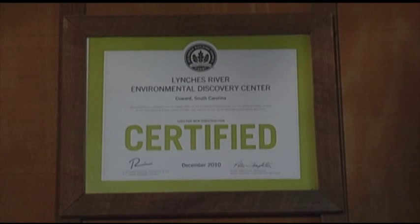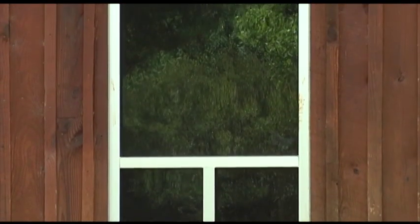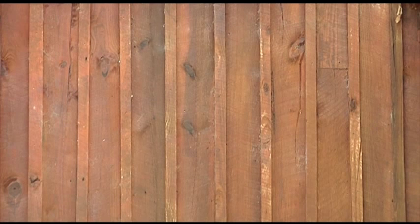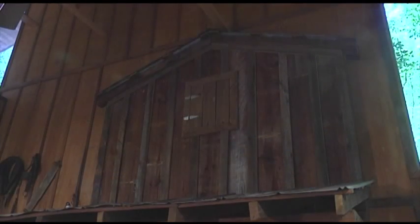Shelby, I understand that the Environmental Discovery Center features some green architecture and green construction practices. A very interesting history involved. Tell me about that. Well, it is a LEED certified building, which means it is designed to have a low impact on the environment, which we're very proud of. And the lumber came from local places? Mostly tobacco barns. Old tobacco barns were sitting and just waiting to be reused. And so we reused them here.